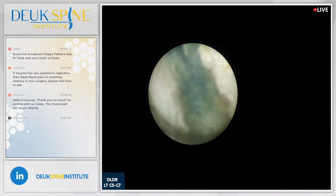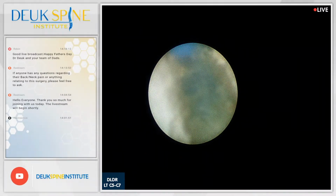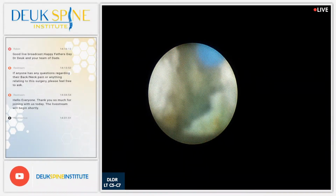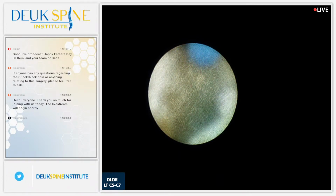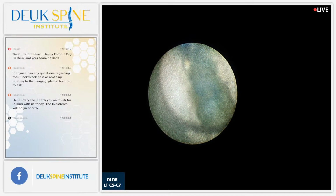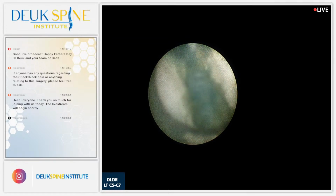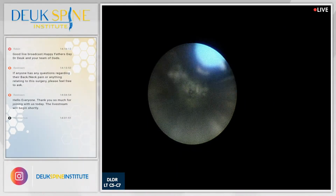So far going well. Again, the blue you're seeing back there is posterior ligament. And it's actually white, but it's covered in some blue dye that we put in. But I don't see much in the way of herniation left here. Not sure why. There's a piece of herniation there, which we'll get.